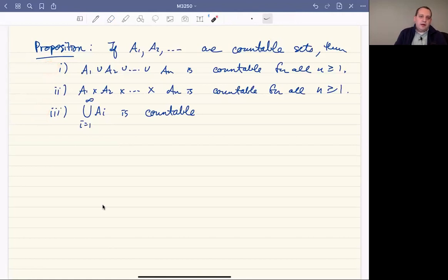I will let you think about how to do number 3. I would never ask you to prove item number 3. Items 1 and 2 are straightforward, and I just talked about those. But it turns out that the countable union of countable sets is countable. Pithy, I know. But that's all that there is to say.